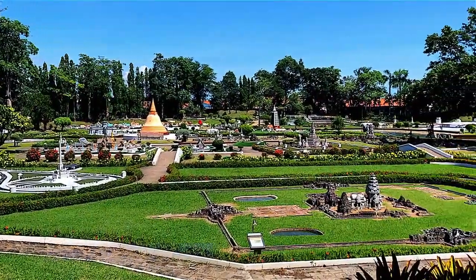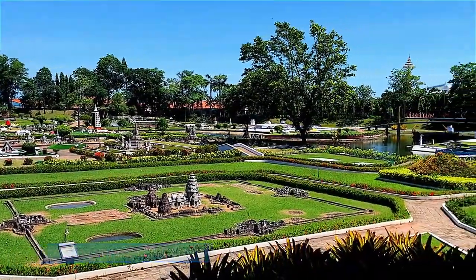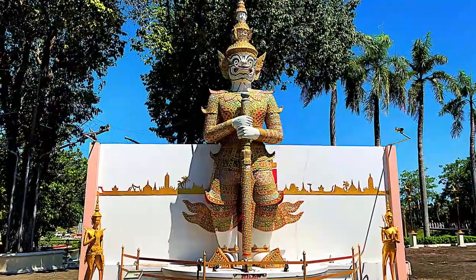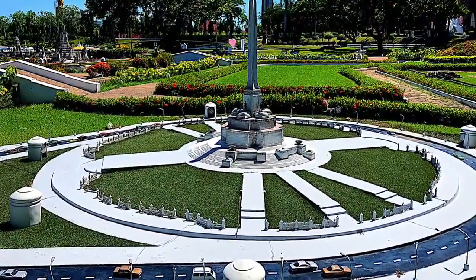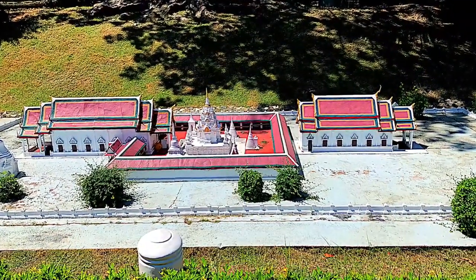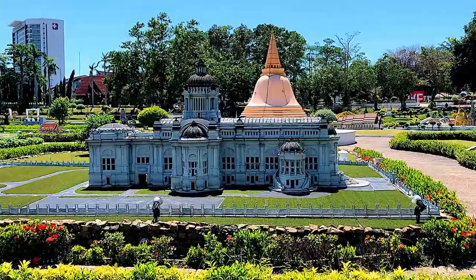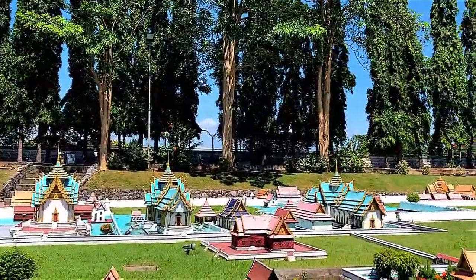Mini Siam can take you around the world, not in 80 days, more like in 80 minutes. The park is home to nearly 100 replicas of famous sites worldwide, from the Temple of Emerald Buddha to the Statue of Liberty, all displayed at a scale of 1 to 25. It's the perfect place to try and play Gulliver's Travels.